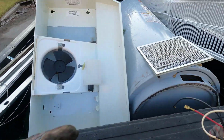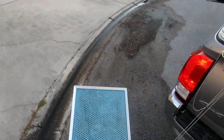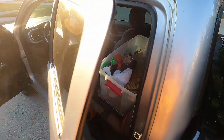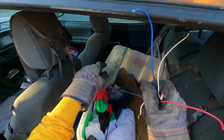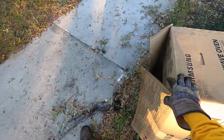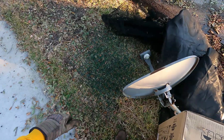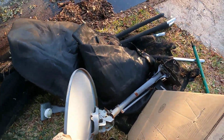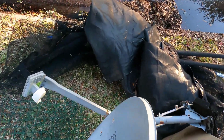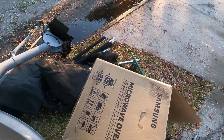But it's just a little motor, probably aluminum anyway. That's aluminum, so we'll throw this in back here. Satellite dish and trampoline parts and wire. All right, let's get the dish here. Now let's figure out what the condition is of those trampoline parts.